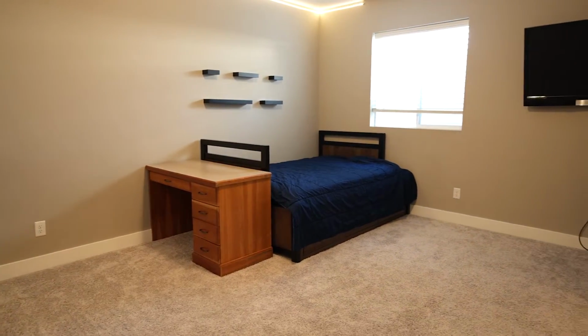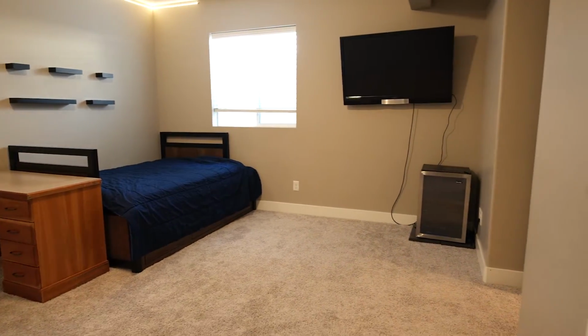This has arguably the biggest, in fact, I think it is the biggest closet of all the rooms. So I guess your favorite kid gets this bedroom. I mean, this is the size of a walk-in closet for most masters. And the fact that this is in the basement bedroom is pretty incredible. So with that being said, I saved the best for last. Let's go check out the backyard.